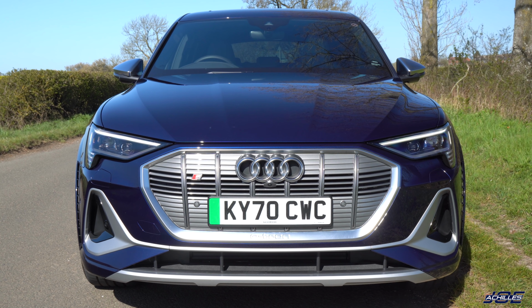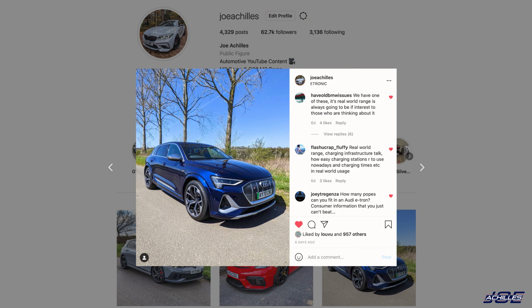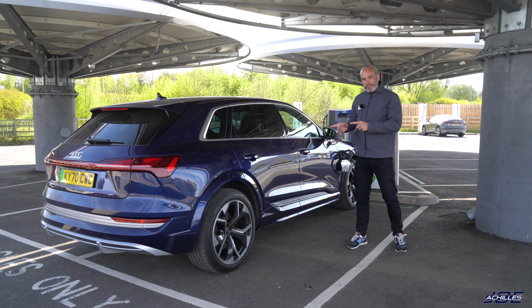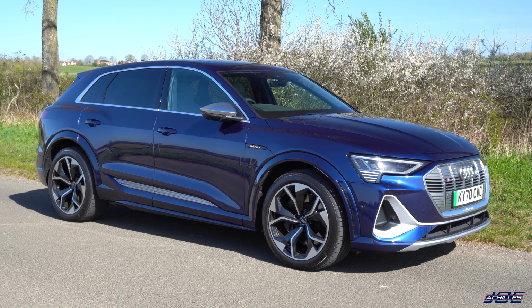I actually posted a picture of this car on my Instagram the first day I got it, and I asked for everyone's input as to what I should test with this particular car, and the most popular answer by a long way was testing its range, its claimed range. Audi claim this new e-tron S will do 222 miles on the combined cycle, WLTP, so that should be quite accurate.